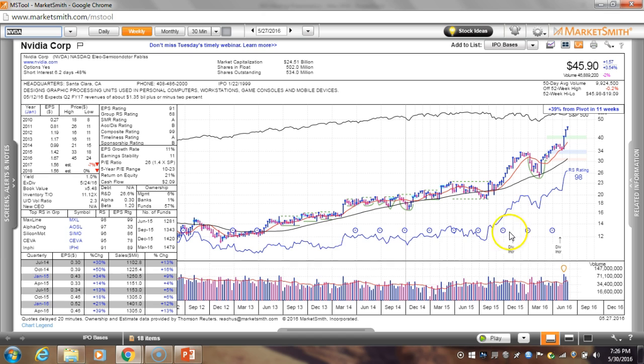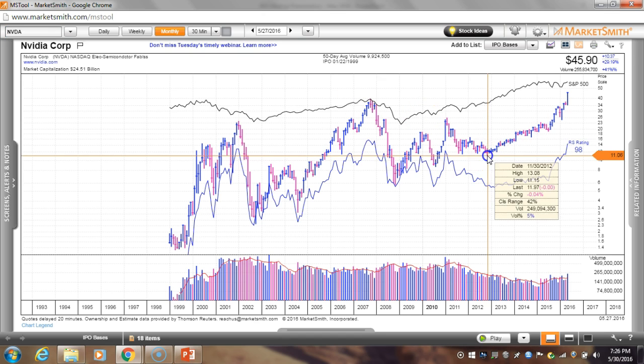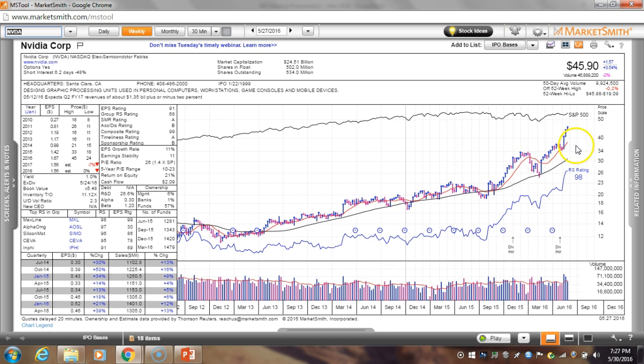And on NVIDIA, this thing has made a big move. Yeah, you can see from here, it's around 12, and now it's up to 46. It's making a pretty big move here, and you can see how it's kind of going parabolic here. This is shooting up pretty steep.